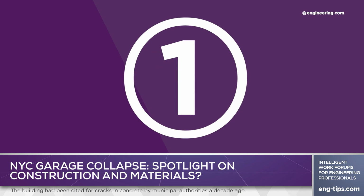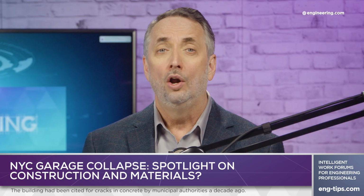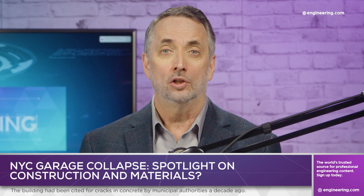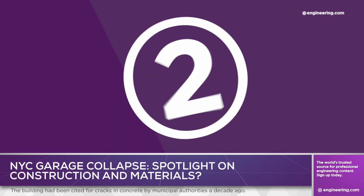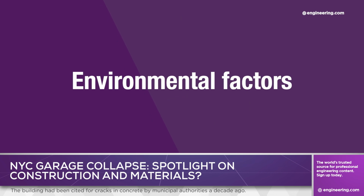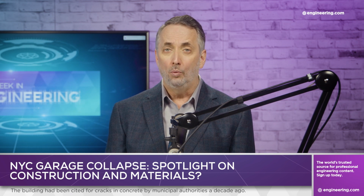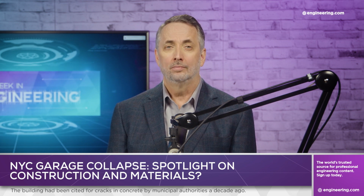1. Design errors during the engineering phase, although this is unlikely in the case of a well-understood structure like the reinforced concrete parking garage, which was reconstructed from an earlier building in 1957 using conventional materials, structural design, and construction methodologies. 2. Environmental factors that were unforeseen during the design approval process, such as earthquakes, hurricanes, or changes in subsoil or rock strata under the building foundation. Weather or seismic events have not been suggested as factors in this collapse.